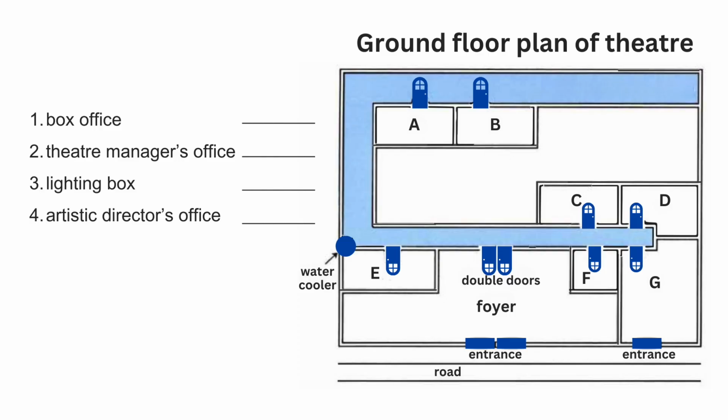For the theatre manager's office, you go across the foyer and through the double doors. Turn right, and it's the room at the end of the corridor, with the door on the left. The lighting box is where the computerized stage lighting is operated, and it's at the back of the building. When you're through the double doors, turn left, turn right at the water cooler, and right again at the end. It's the second room along that corridor. The lighting box has a window into the auditorium, which of course is below us. The artistic director's office is through the double doors, turn right, and it's the first room you come to on the right-hand side. And finally, for the moment, the room where I'll take you next, the relaxation room. So, if you'd like to come with me.